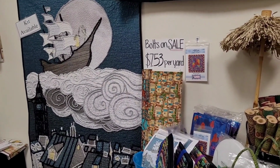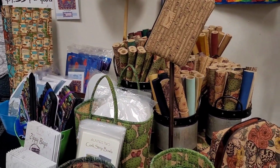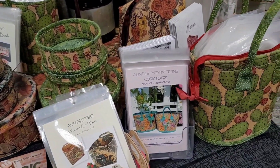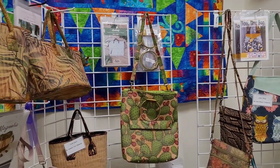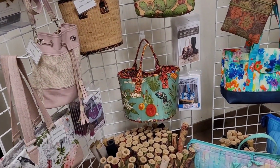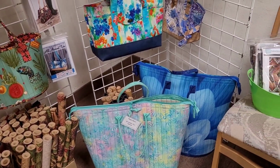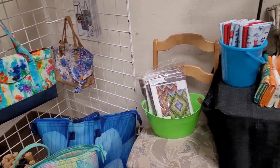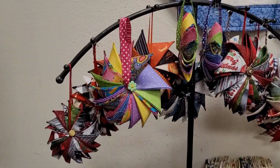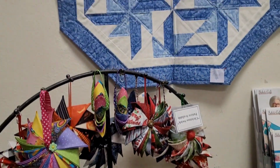Look at that. Chenille. Planning on playing with chenille at some point. Some more cork projects with the patterns, and they have classes working with the fabrics. More bags. Bags galore. Here is what I think is the pattern that I purchased that they didn't have at the time. Look at this. Isn't that neat? It's all 3-dimensional ornaments and stuff. Maybe I'll do a whole quilted tree ornament.